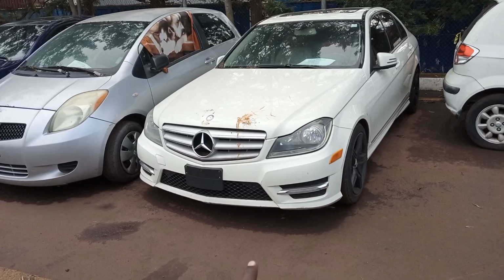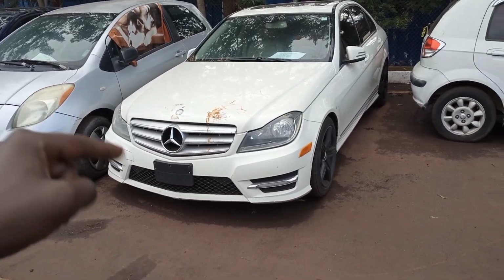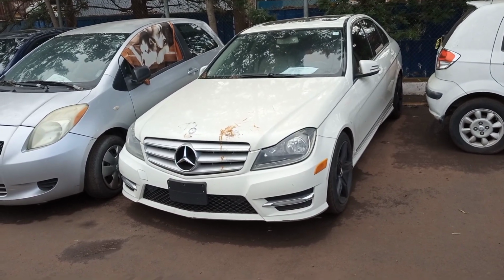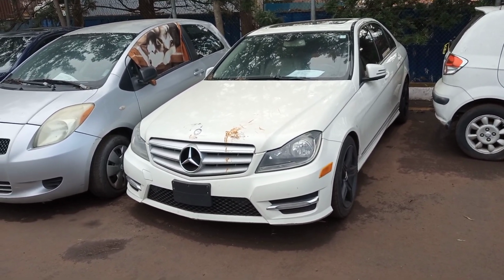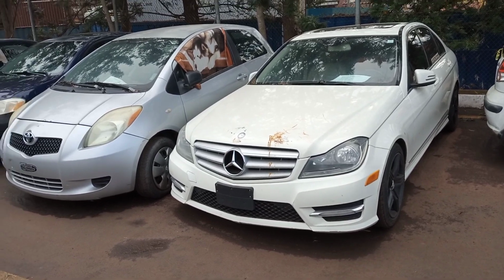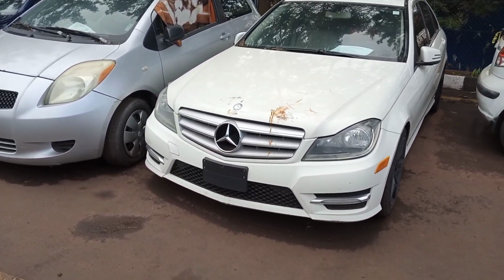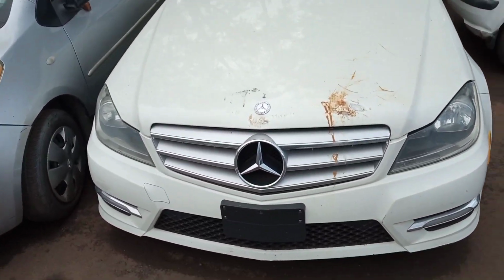If anyone has a problem with that mud, meet me in the comments. Just tell me it looks bad, and we shall see. We shall see. Okay, jokes aside, this car looks good, right?